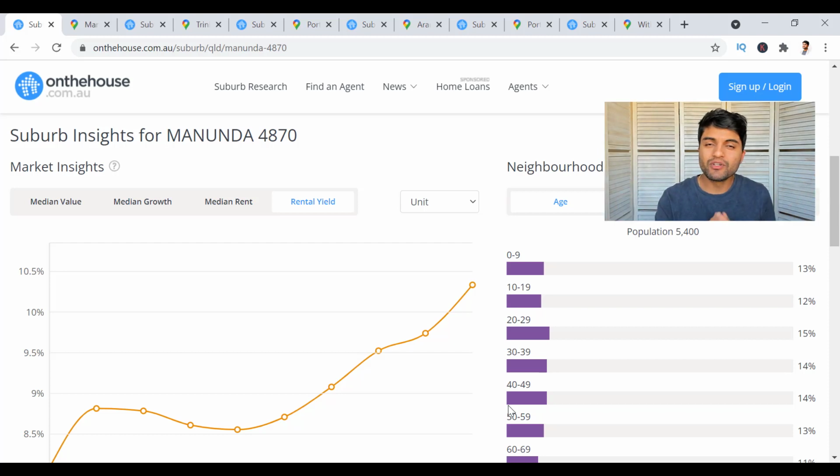Hey everyone, in this video I'll be talking about 6 positive cash flow suburbs that theoretically you could invest in right now if you wanted some very high positive cash flow. 6 high yielding suburbs. We'll be going through them, showing them to you on a map. So if you're looking for positive cash flow, maybe stick around till the end.